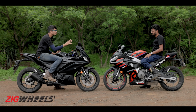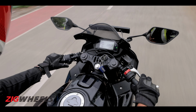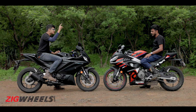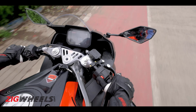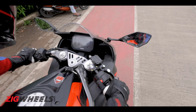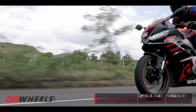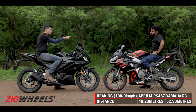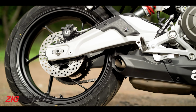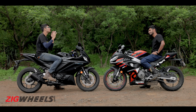Bro, if that goes quicker, that has to stop quicker also, no? Look at this lever. The braking feedback is nice and immediate. That lever, there's nothing. And then there's suddenly a lot of bite. That's not ideal for relatively inexperienced riders, no? See, the thing is, at the initial, you don't have bite, but then you have really good bite. And in our test, this was able to stop quicker than that. But see, how do you get good brake pads there? Aprilia asks you to pay. So more money.